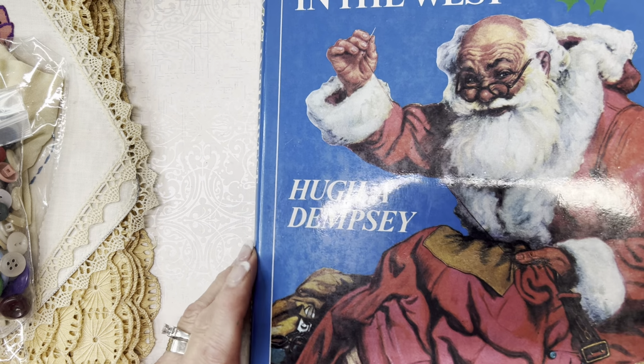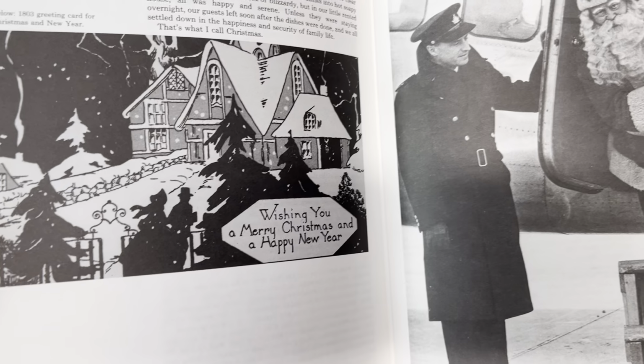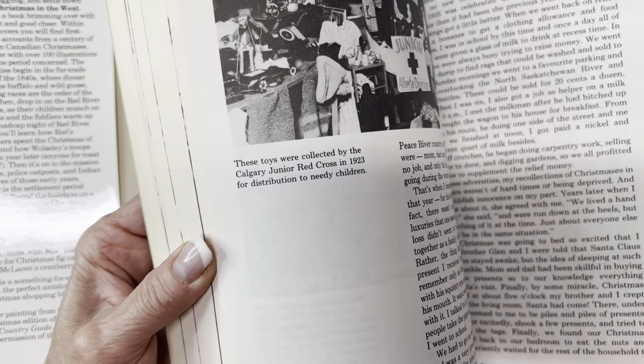Anyway, Christmas in the West by Hugh A. Dempsey. I think this is almost exclusively black and white, but there were some cute images. I don't know, to be honest.